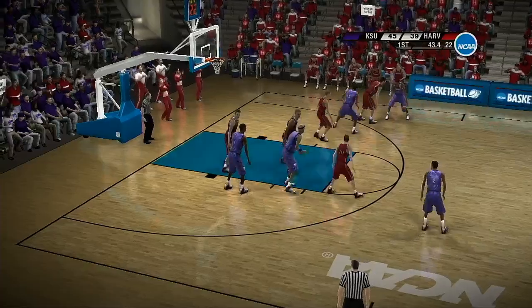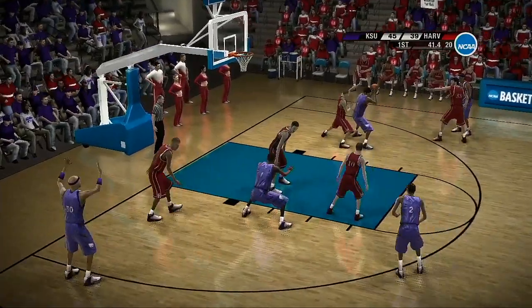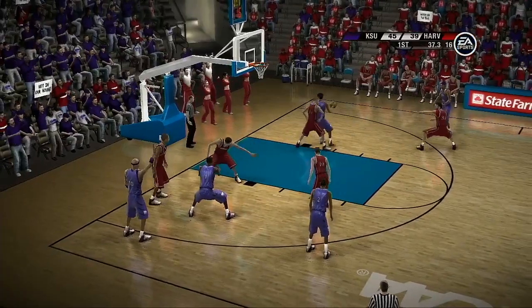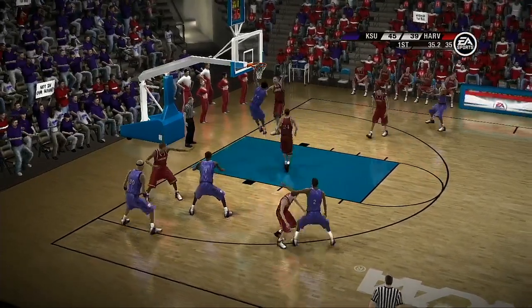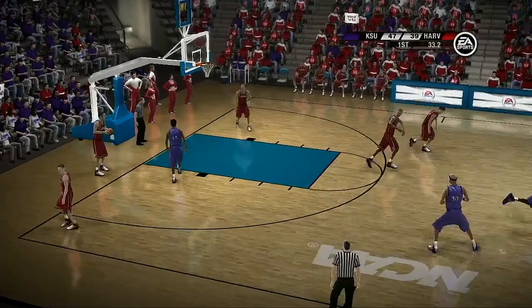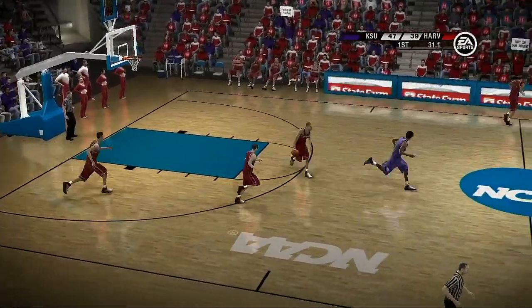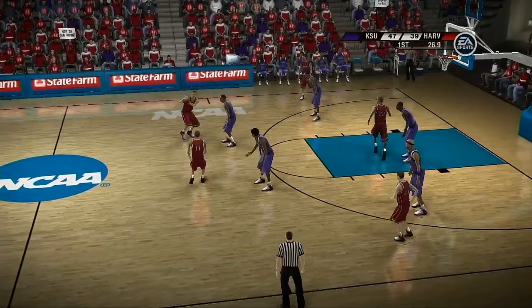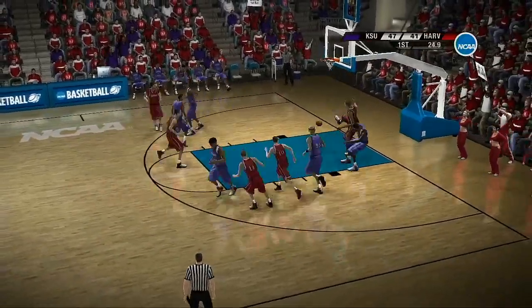Around the perimeter. Good defensive stance there against the spin move. Well, the key is to beat him to the spot. He did a great job. He anticipated that spin move. Shot clock is dead. Trying to get that ball movement, get that good spacing.